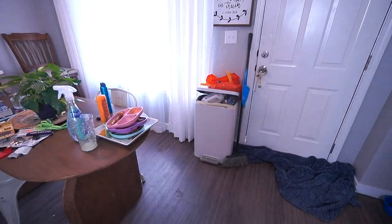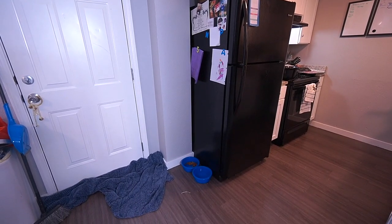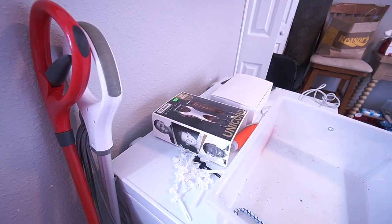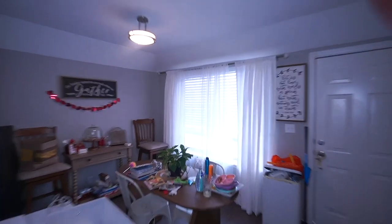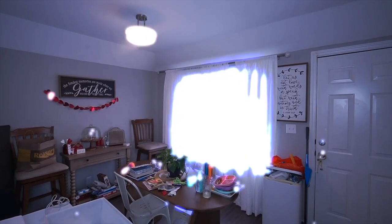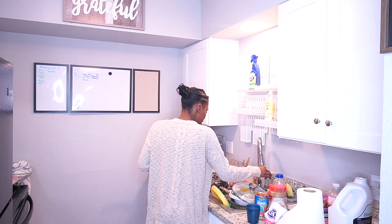And I want to kind of move it around because I was tired of it being this way. And I just wanted to do something a little bit different. On top of that, we're going to be adding some new things to our dining room. So I just want to see the space transform before we get started with doing that.